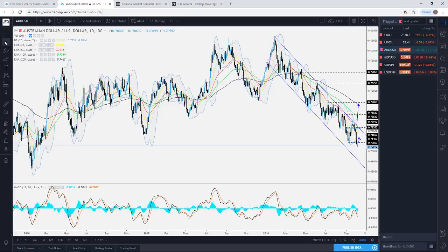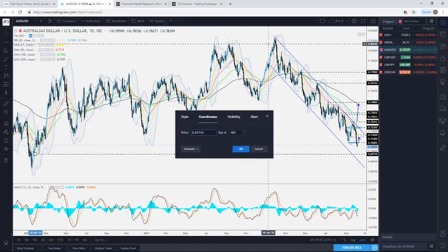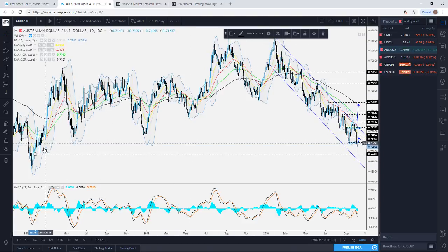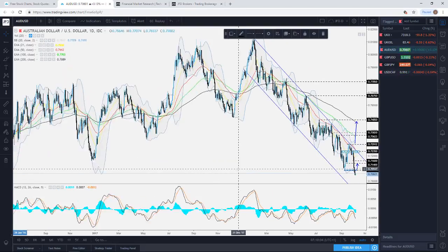Now certainly that's quite a huge drop here, so a good potential area of support could be seen around this 0.6970 zone. Let me just quickly mark that one, guys. So there we go, approximately there. This is a very strong potential area of support, marked by the low of the 9th of February 2016.